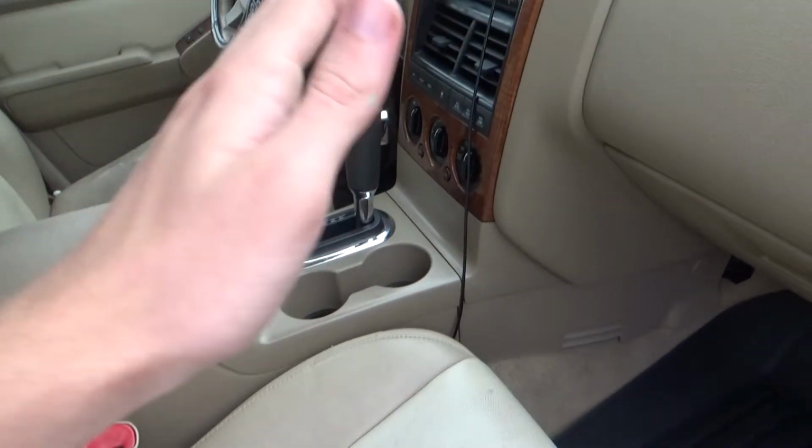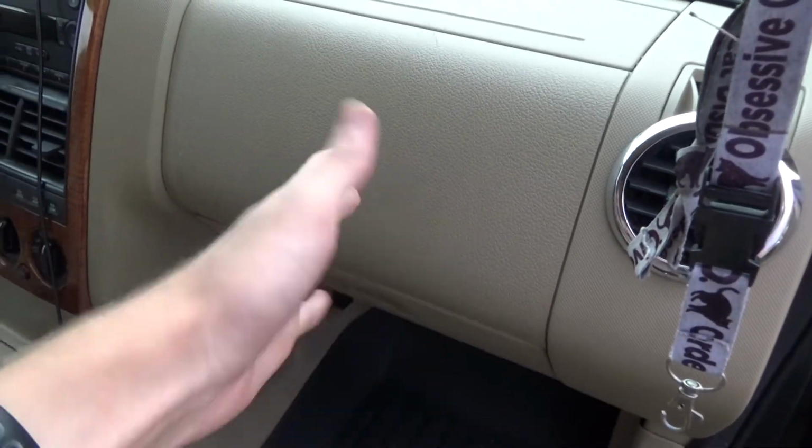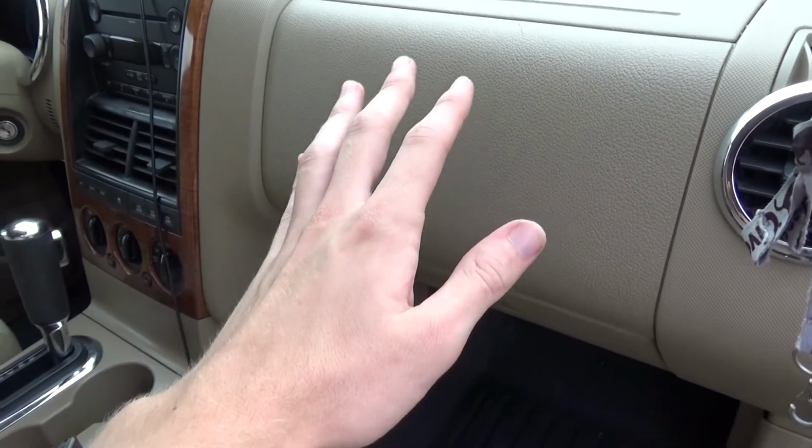I do want to apologize for not showing you how to change the cabin air filter. I can't do it because I don't have one, so I want to apologize for that.